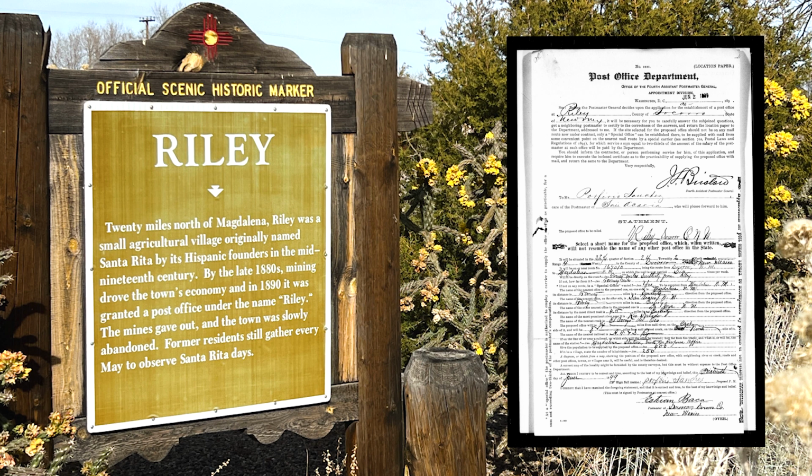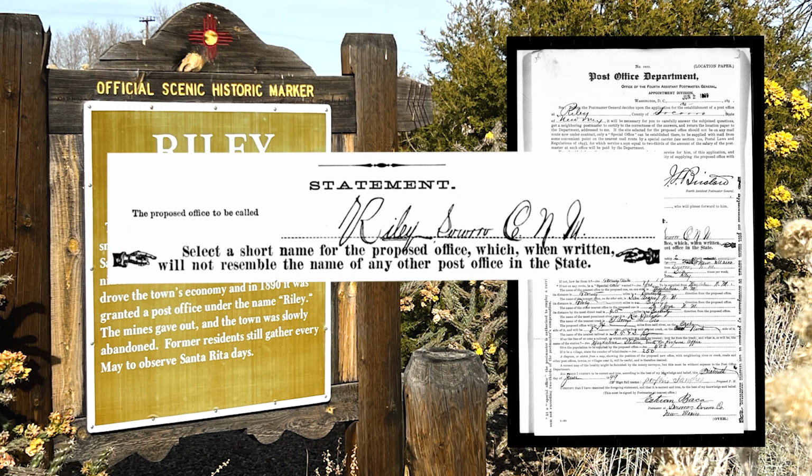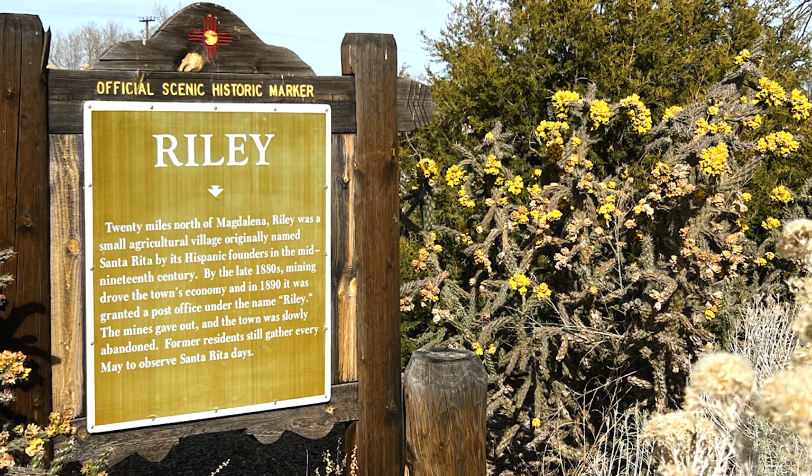In 1890, the town was granted a post office and officially changed its name because there was already a Santa Rita in Grant County, New Mexico. But the locals still call it Santa Rita even to this day.